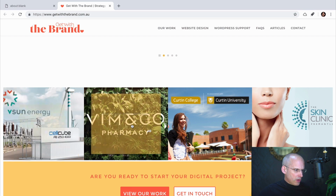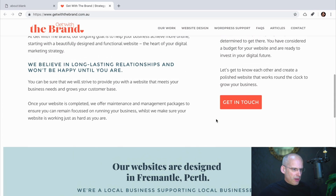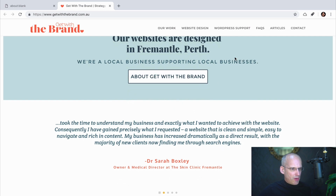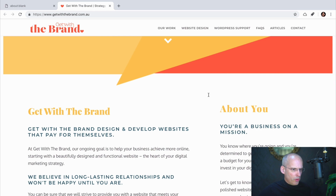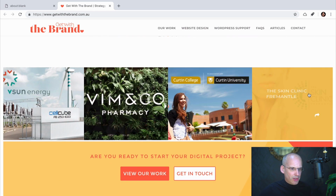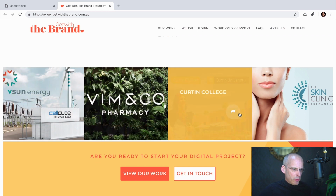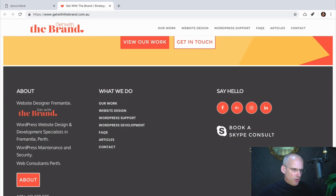Then we've got some clients. These feel a little bit low to me. This whole thing about working locally and all of this text here is less important than this, right? People want to go in and start looking at clients straight away. And then again, you've repeated the call to action at the bottom. Great, love it. Footer. That's quite nice.